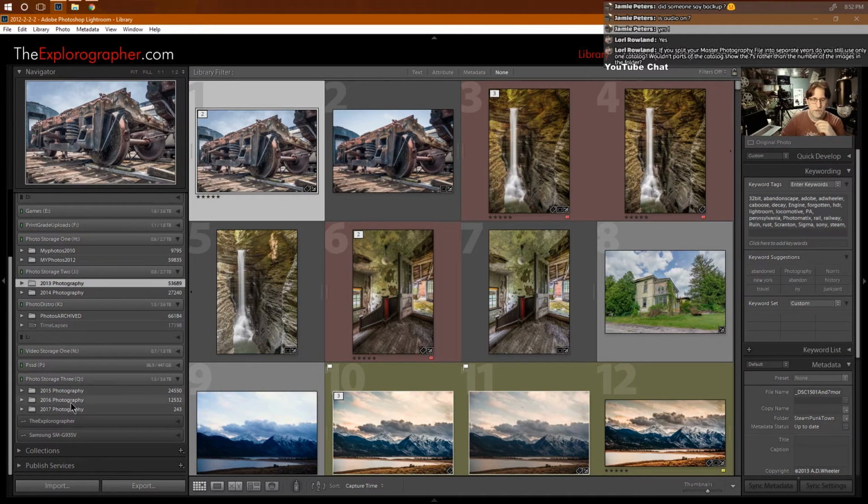If you had a different catalog for each one of these, obviously they would only show up in the catalog that you're using, and unless you move them away from their physical location, they will always show up in here.